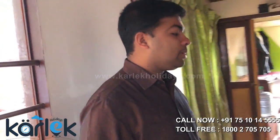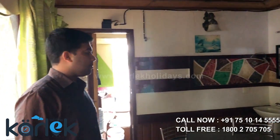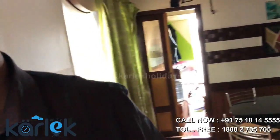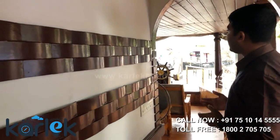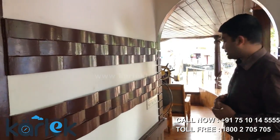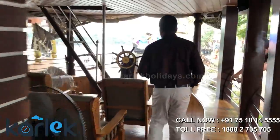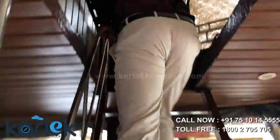Just before the kitchen they have a dining area. The speciality of this boat is entirely different from others, because we have a duplex where we can have the sightseeing. Since it's raining, the front area is closed. However, while cruising, this will be opened.